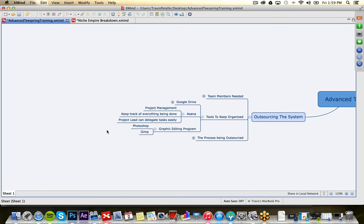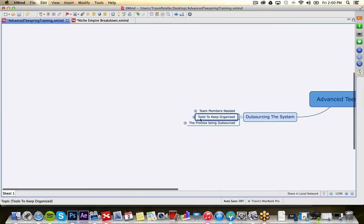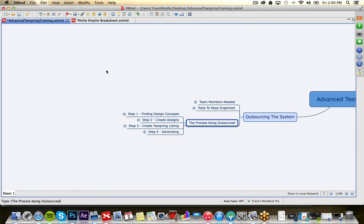If I had that all outsourced, that would have been $1,000 in designs of what we were doing there, and it took me instead an hour or two to create them all myself. So with a free GIMP or a Photoshop graphic editor, you can make those quick fixes. All right, so let's talk about the process here.